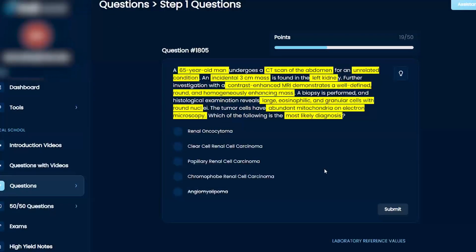So I guess the question is now, right? Sometimes when I'm reading this, to be honest, I don't know the answer to this question either. But the way I would look at it is, okay, I have the most specific thing, which is large eosinophilic granule cells with round nuclei. How good am I in pathology? Not great, right? But in my mind, that sounds to me like it's not cancerous.